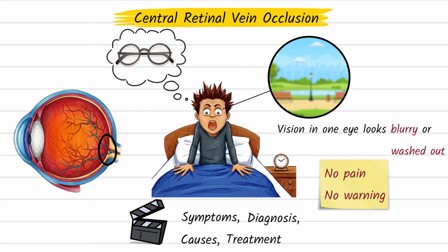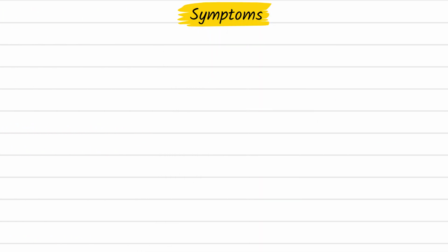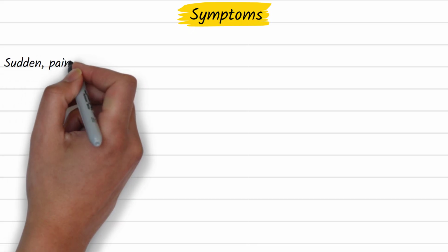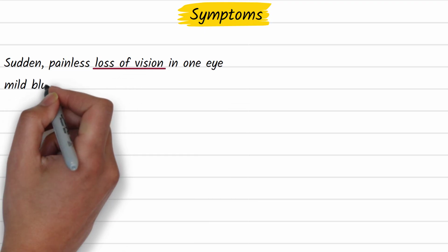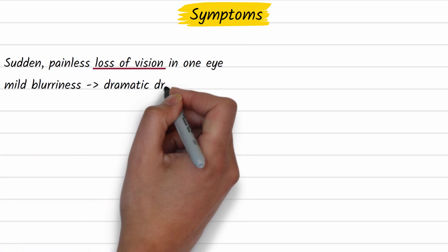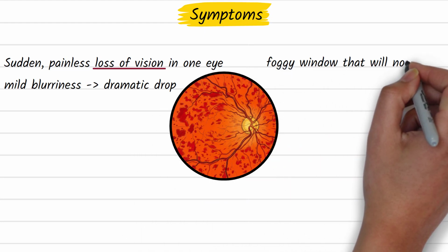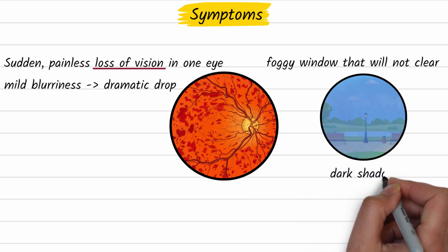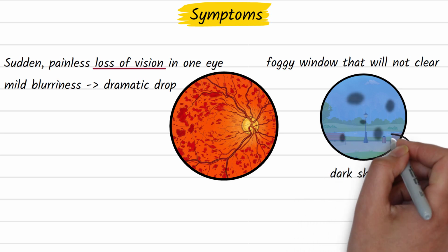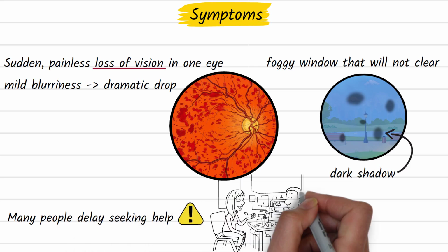So what does central retinal vein occlusion actually feel like? In most cases, people experience a sudden, painless loss of vision in one eye. It can range from mild blurriness to a dramatic drop in vision quality. Some people describe it as looking through a foggy window that will not clear. Others notice a dark shadow covering part of their sight. Because the condition is completely painless, many people delay seeking help, which can seriously affect their outcome.